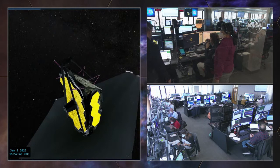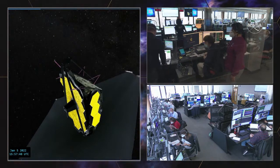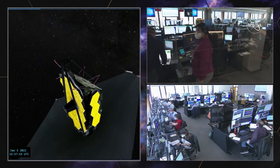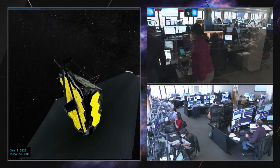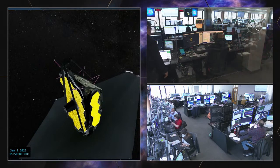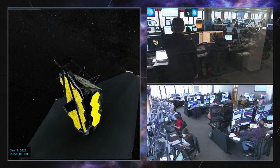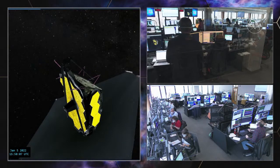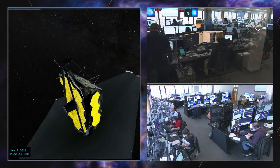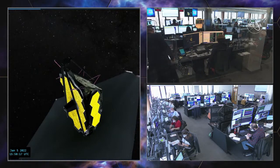So for commissioning, it's breaking down into several parts. The parts that we've done over the last 12 days are really focused on some of the spacecraft deployments: getting the solar array out, getting the communication system up and working, getting the sun shield out and tensioned. It's been a lot of intensive work from the team that built the spacecraft and the sun shield. And then today kind of marks a transition point.